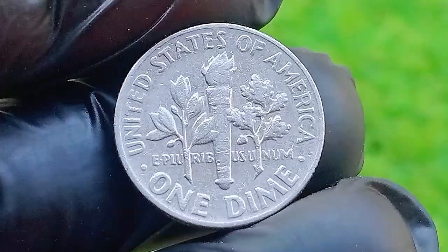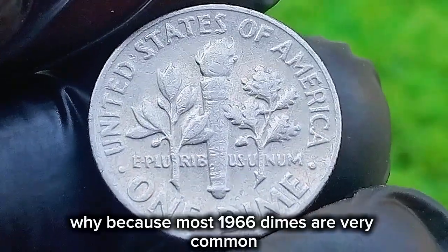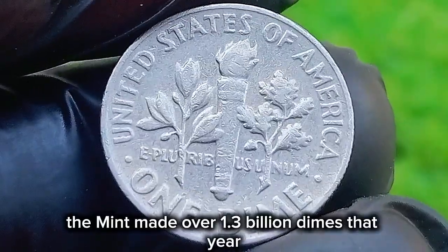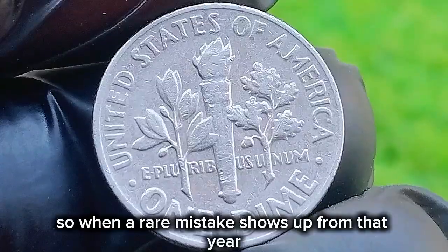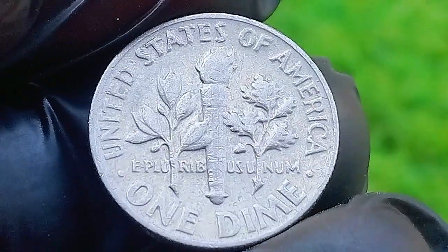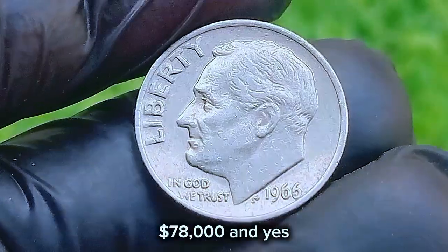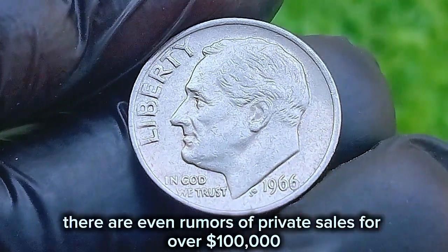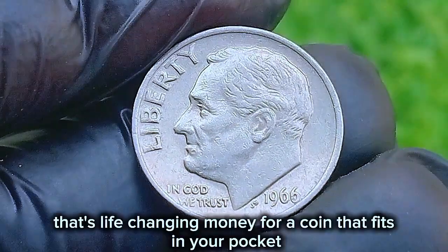for them. Why? Because most 1966 dimes are very common. The mint made over 1.3 billion dimes that year. So when a rare mistake shows up from that year, it's a big deal. Some of these error dimes have sold for $59,000, $78,000, and yes, there are even rumors of private sales for over $100,000. That's life-changing money for a coin that fits in your pocket.